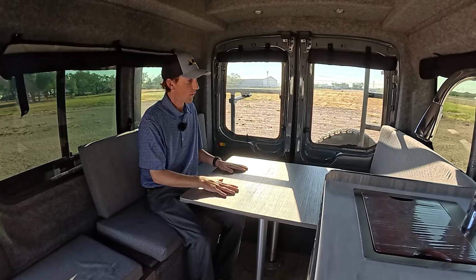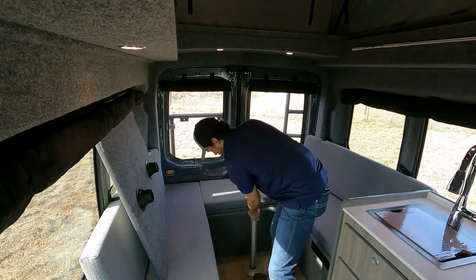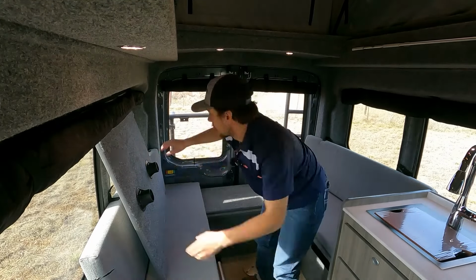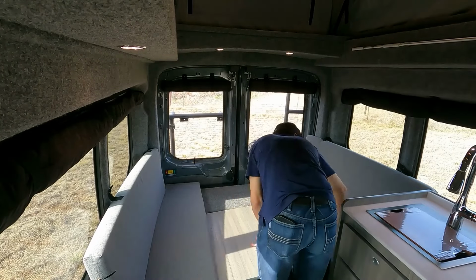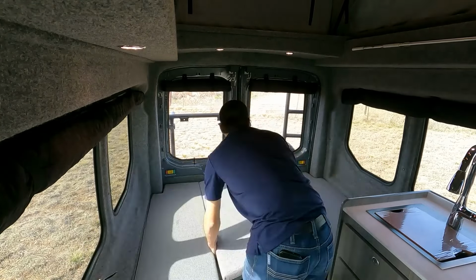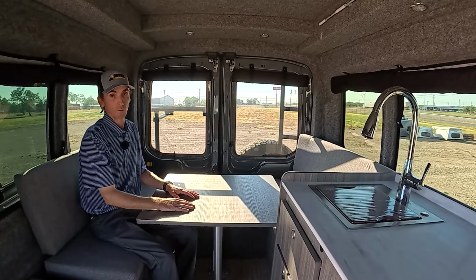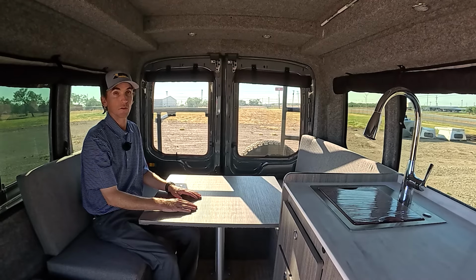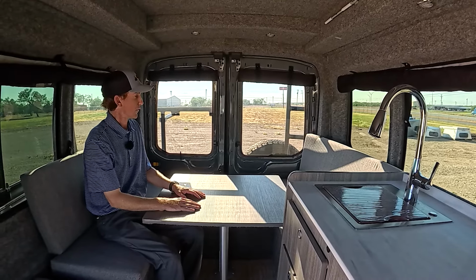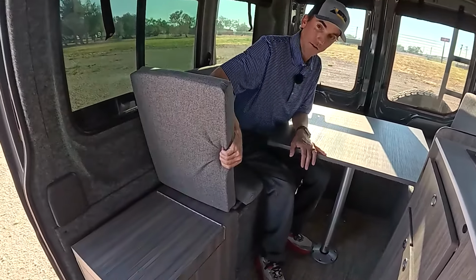This table drops down and converts this whole back area into a bed as well. So you've got a two-person bed down here, and then once again, you have the huge pop-top bed, bonus room, all that stuff up top that you can sleep in. If it's kids, you can sleep way more people up there, but two adults easily and kids at least three.